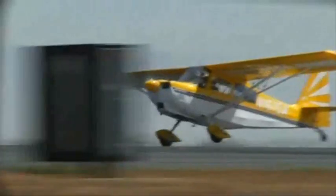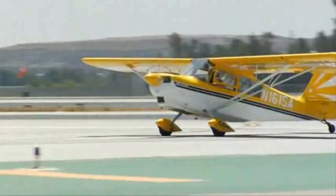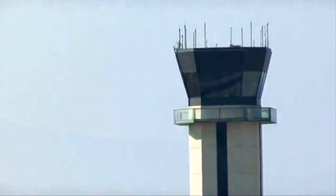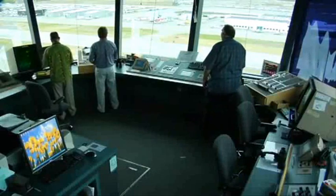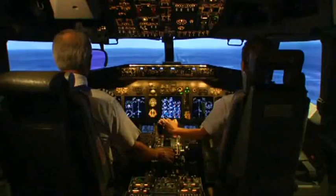Ontario Tower, Decathlon 161 Sierra Alpha, over the ball fields. Decathlon 161 Sierra Alpha, runway 26 left, clear to land. Decathlon 1 Sierra Alpha, contact ground control on 121.9. 121.9, 1 Sierra Alpha. Ontario ground, Decathlon 1 Sierra Alpha at Romeo, request taxi to the GA ramp. Decathlon 1 Sierra Alpha, taxi to General Aviation via November, Uniform, Sierra, hold short runway 26 right at Uniform. Taxi via November, Uniform, Sierra, hold short runway 26 right at Uniform. Decathlon 1 Sierra Alpha, read back correct. Ontario, Southwest 793, 5 mile final, 26 right. Southwest 793, runway 26 right, clear to land. You are cleared to land.